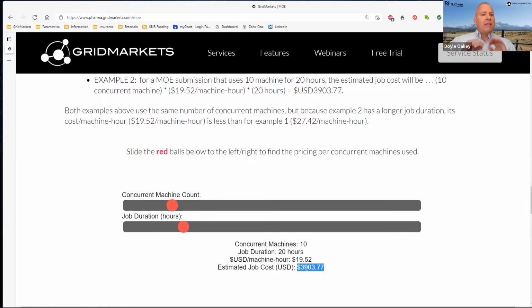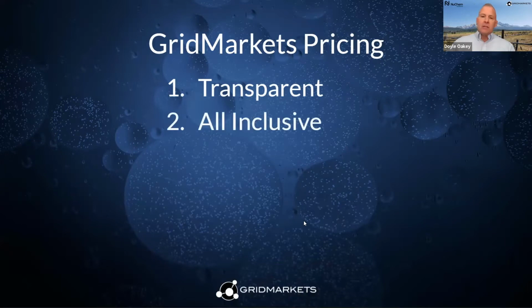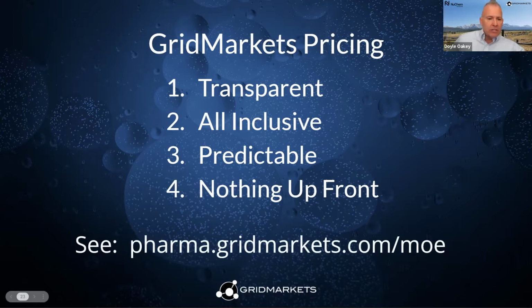Again, whether you pay by the period or by the machine hour, you're still going to experience the benefits of GridMarkets that are embedded into that pricing model, which are as follows. One, transparency. You've already seen that we post our pricing on the page. You're not going to see any changes to those costs or additional fees other than what you've seen. The package is all inclusive. Storage, egress, compute, all of it is in a single bill that you're going to see on a regular basis. As Mark mentioned, it's predictable based upon the period or the machine hour. And this is the last feature that is very critical. It is a true pay-as-you-go model, and there are no upfront fees. Transparent, all-inclusive, predictable, nothing upfront. You pay by the drink. We're going to be able to save you and do a great job improving your ROI.